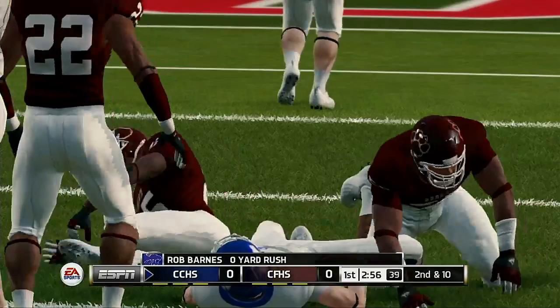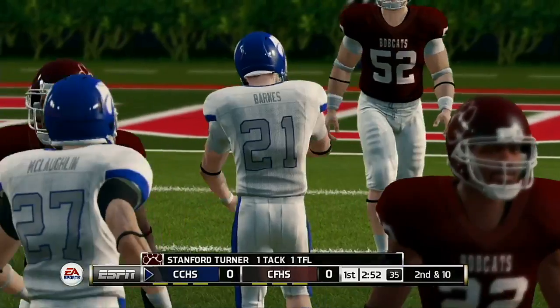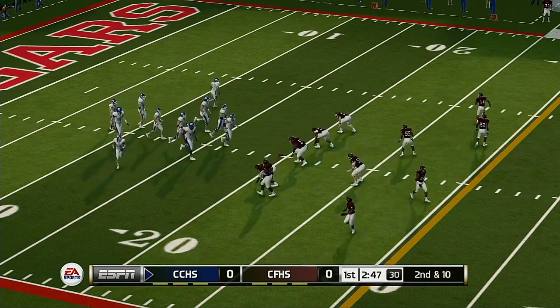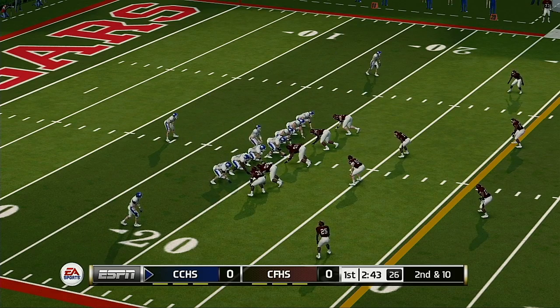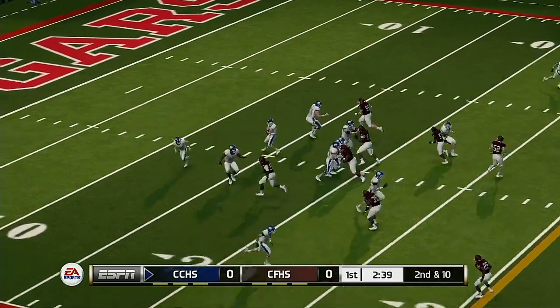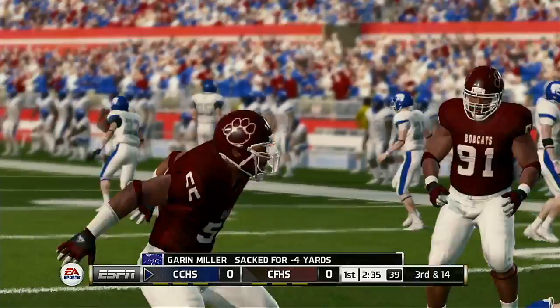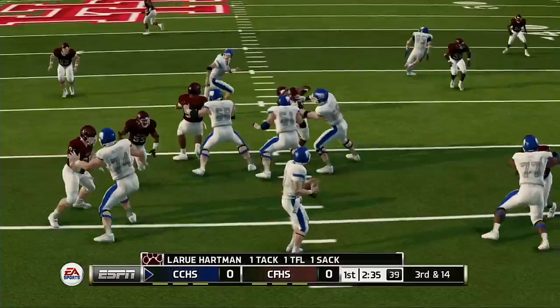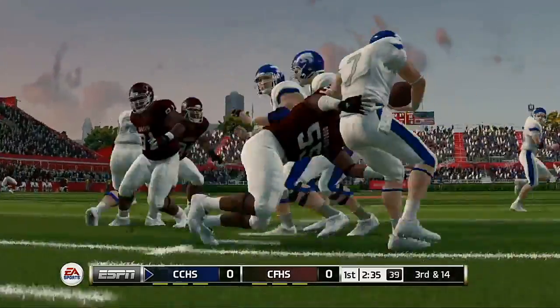They go with the run, and he's taken down behind the line. No gain. That makes it second and 10. Second down, 10 to go. Ball on the 20-yard line. To get out of trouble, but he can't shake the defense. That brings up third and 14.